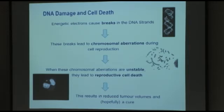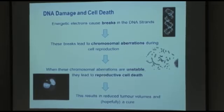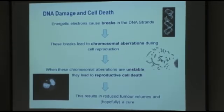And what you get is aberrations in the chromosomes. Right? You get these kind of deformed chromosomes that you see on the right here. Some forms of them are stable, which is to say that they were repaired incorrectly, but the form isn't going to cause cell death. And there's unstable ones, and these do cause cell death. And what happens is this results in reduced tumor volumes and hopefully a cure. Right? So the cells that are affected by radiation end up dying because of DNA damage.